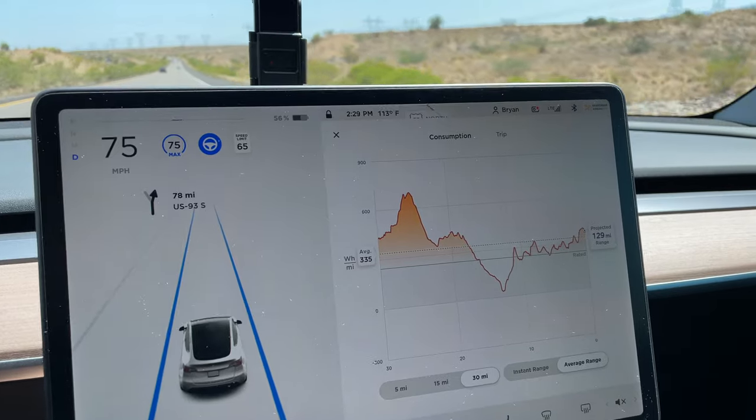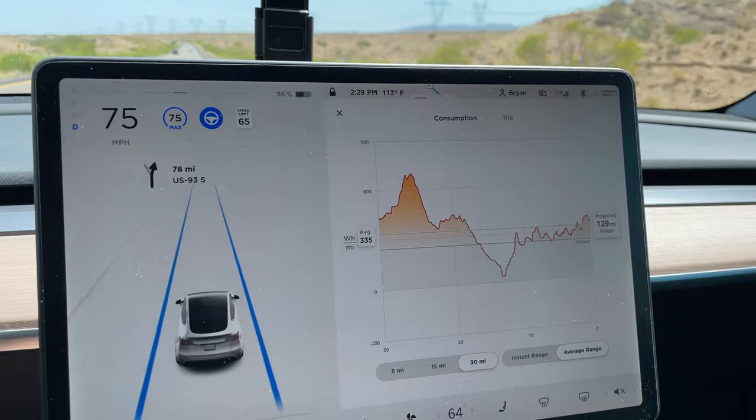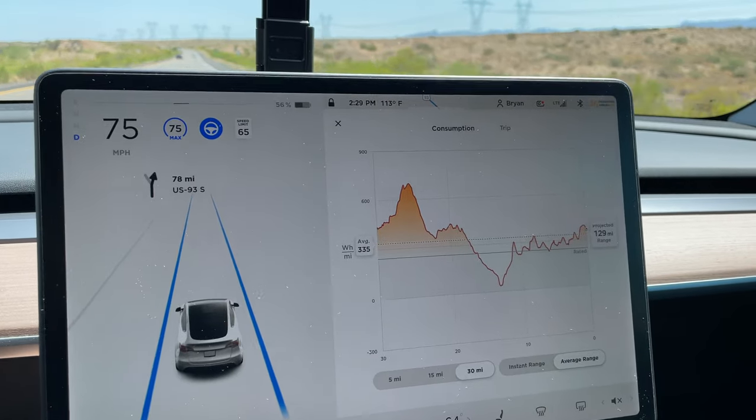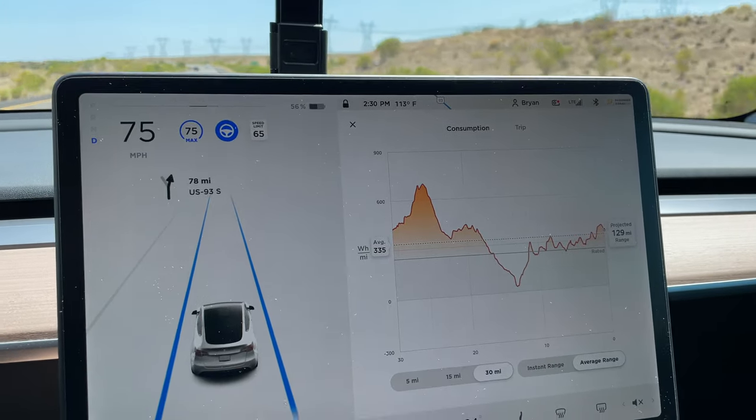I know it's supposed to show its true range based on the last 30 miles. And so I'm unclear then how this works. So if anybody knows in the comments below, please let me know.